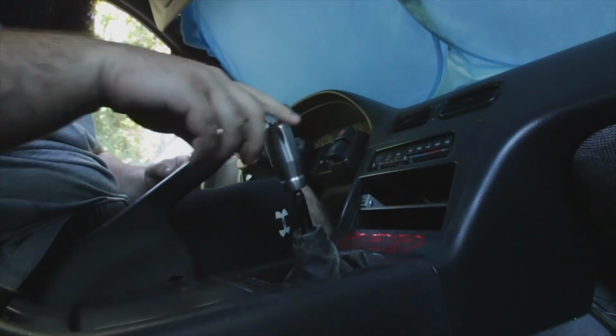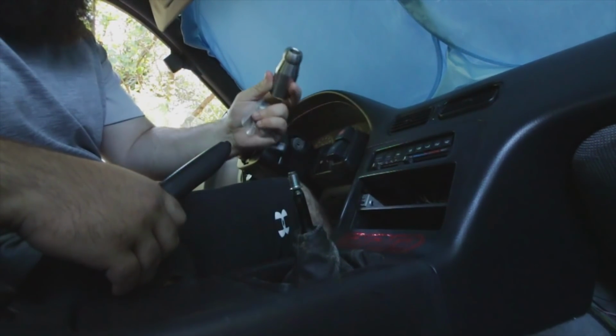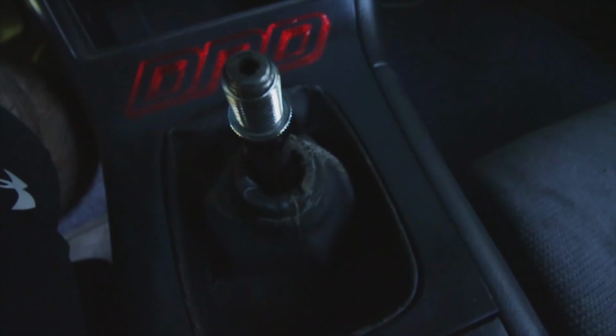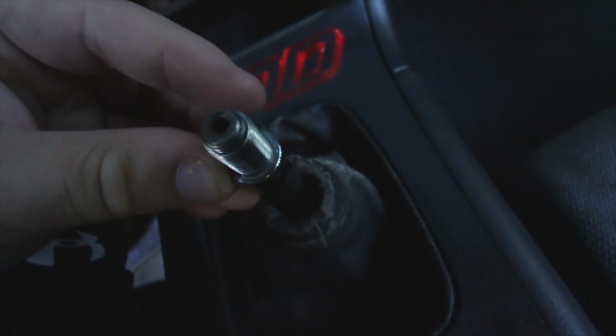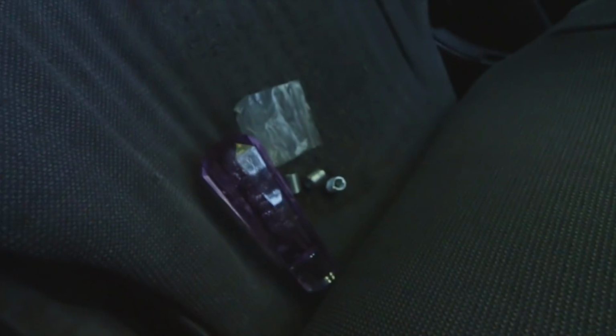All right, so obviously it doesn't fit like that. This is too big. It looks like this guy already had some kind of adapter on there, as you can see. So we need to take this off so my other adapters will work.